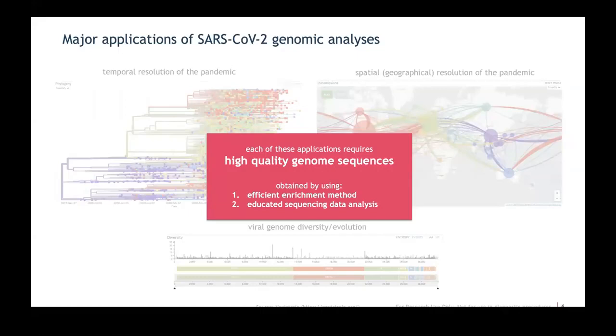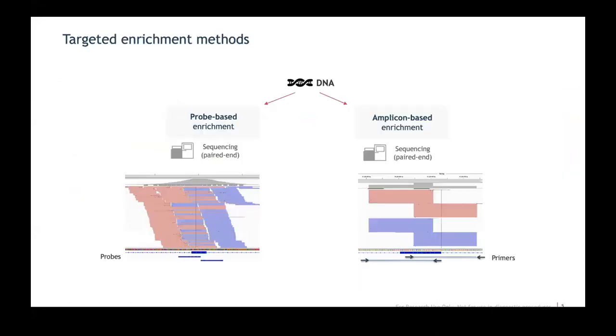So each of these applications requires one fundamental thing, which is high quality genome sequence. And to obtain this, we need two things: efficient enrichment methods, such as the one provided by Paragon CleanPlex panel, and sequencing data analysis, which would be provided by SOPHiA, as you will see. So when it comes to genome enrichment, there are two main choices that people usually refer to. One is the probe-based enrichment that is based on hybridization capture, and the other is the amplicon-based enrichment.